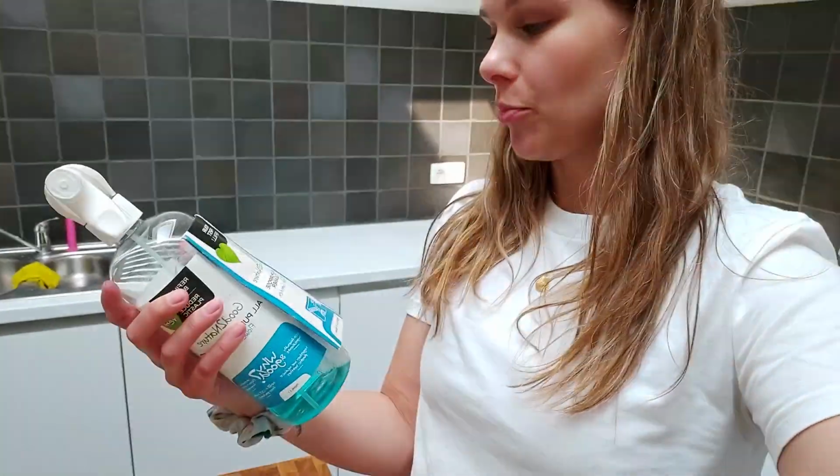Alright, we just had some lunch and now I'm planning to clean everything out. So I have my all-purpose cleaner and just a little cloth, and I will be freshening everything up inside the drawers, inside the cabinets, so we can start putting everything back again.